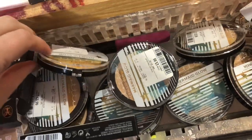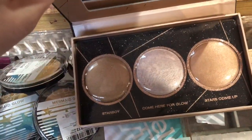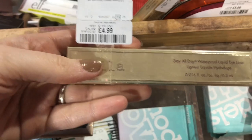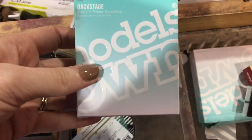They then had a selection of Lottie London highlighters, and then this Catrice highlighting palette. I'd never seen anything from Catrice in TK Maxx before, but this didn't have a price on it, and I probably wouldn't get much use out of it anyway, if I'm honest. I then spotted a Stila eyeliner, but it was unfortunately an empty box.